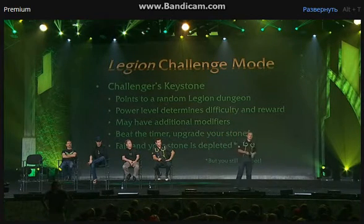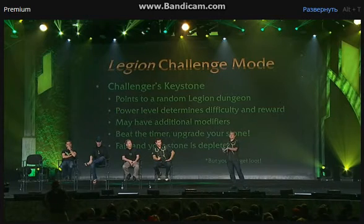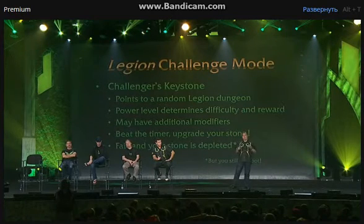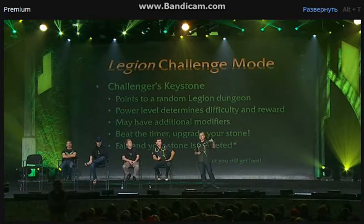Now, there's still a timer in Legion challenge modes. However, instead of gold, silver, and bronze, we're condensing it to a single timer that's actually probably a little bit more lenient than what silver currently is. We don't want this to be about a frenetic, mad dash through the zone. We want it to be about awesome core dungeon gameplay. If you beat that timer, then you upgrade your stone, and you can take on a higher, more powerful difficulty level and better rewards.